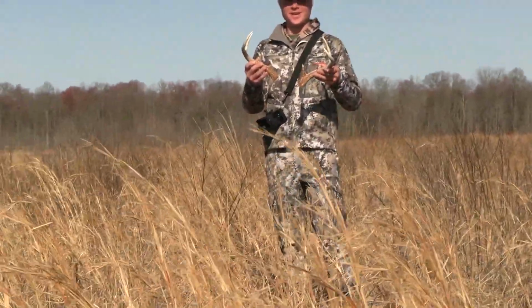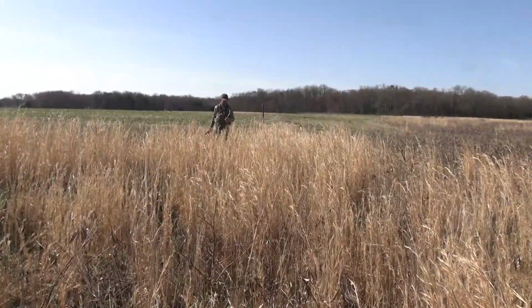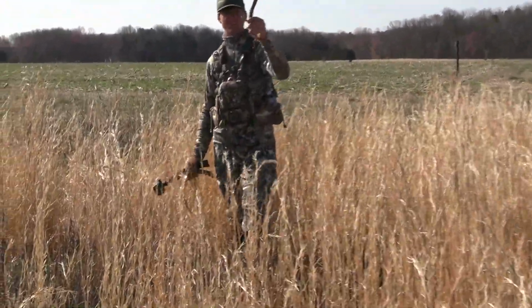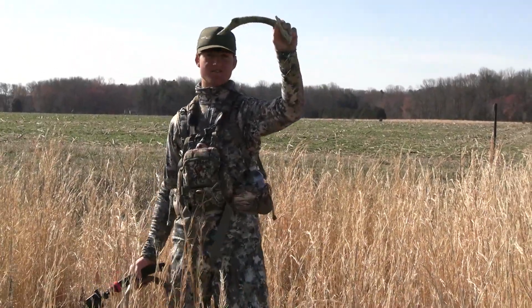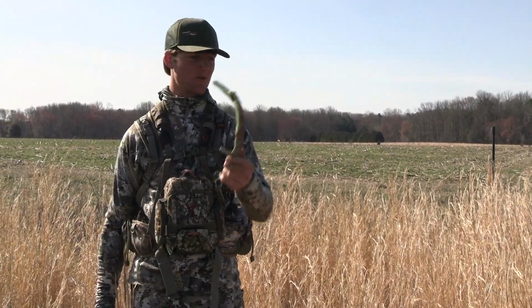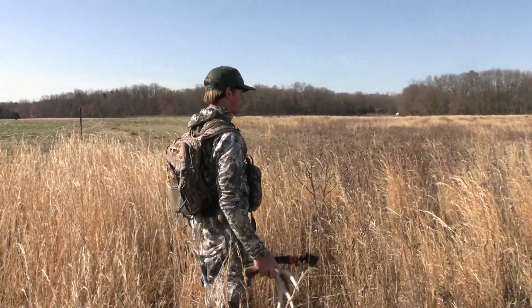That's a start to the day. Not very big at all. Picking it out of the grass. Shed though. It's bone. Long beam, nothing other than that. Number 3.